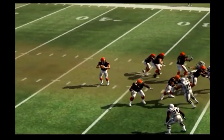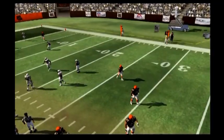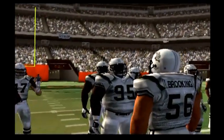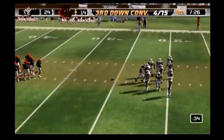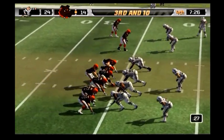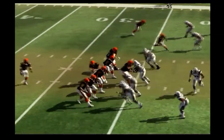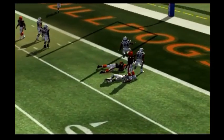Bolden lines up on the left side. Closing in, gets rid of it. This pass is incomplete. Led him too much. Seventh play of this drive. The visiting team come out in a dime package. Throws it. The 10. He finds his man.